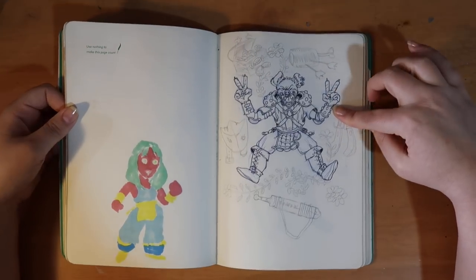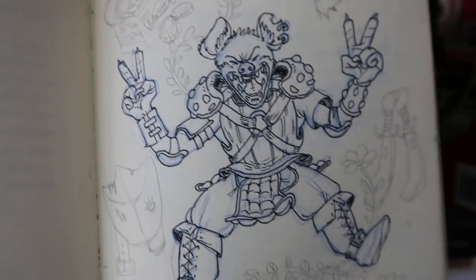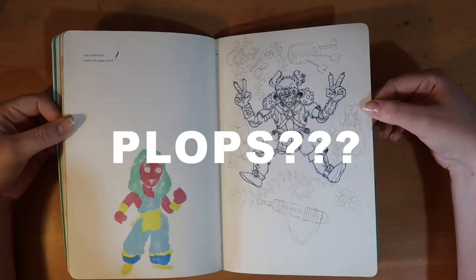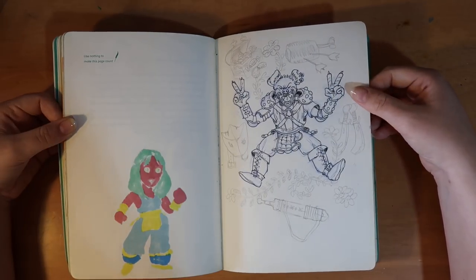Oh, this was a cool guy. Chris made this and then I was like, you should do like props around him and stuff. Like practice doing props. And I think you might not be able to see it that well, but there's some really cool props here. And then I think he colored and did this digitally, like scanned in and fixed it up.